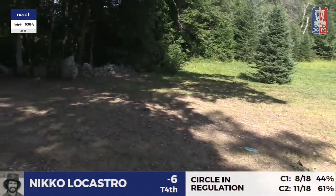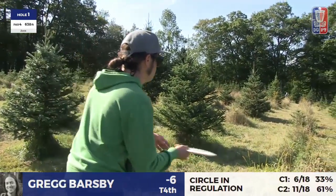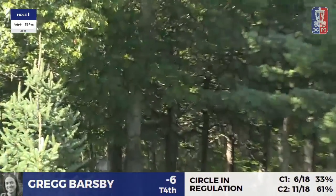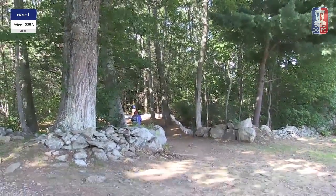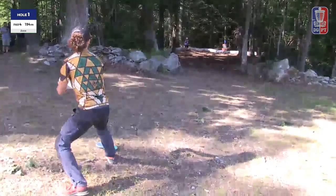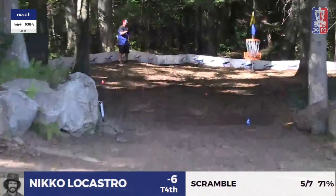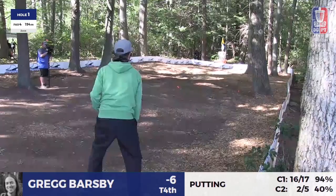Steve, we talked about changes out here earlier on. Barsby says, oh boy, as he knows he hung on to that just a bit high and right. Got a good kick. Nice conservative play here by Nikko. Locastro is going to net him a 2.